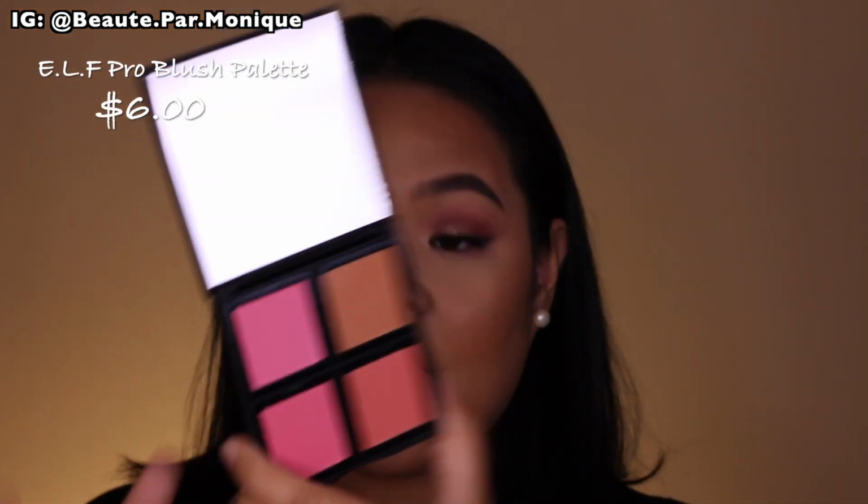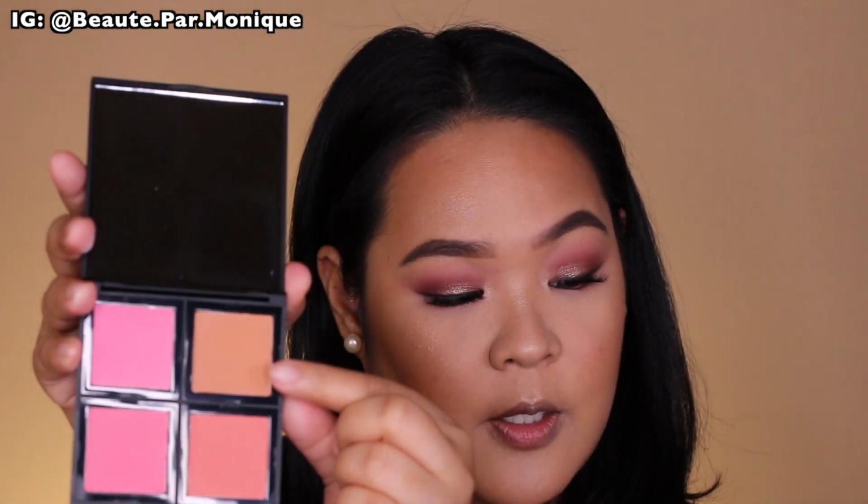For blush, I'm gonna be using this e.l.f. blush palette, and I'm gonna be taking this shade right here and maybe mix it with a little bit of this on the bottom.